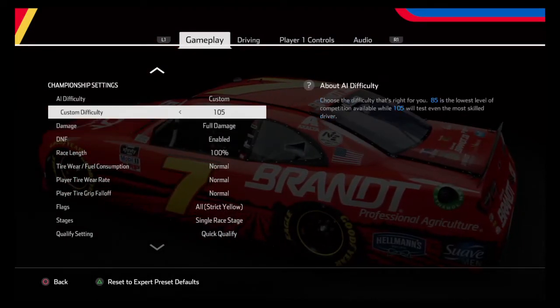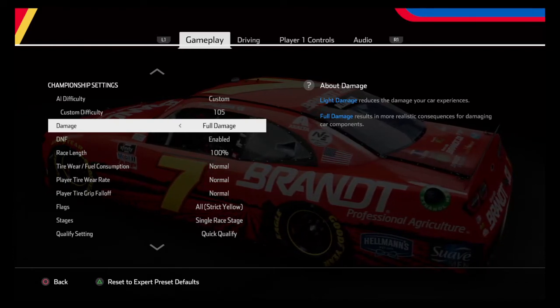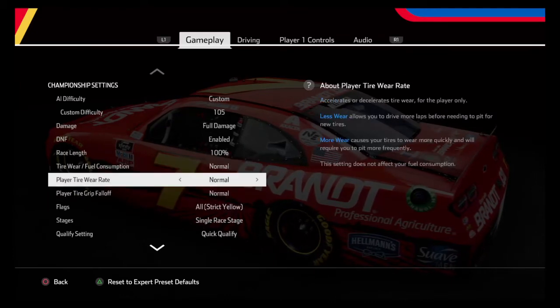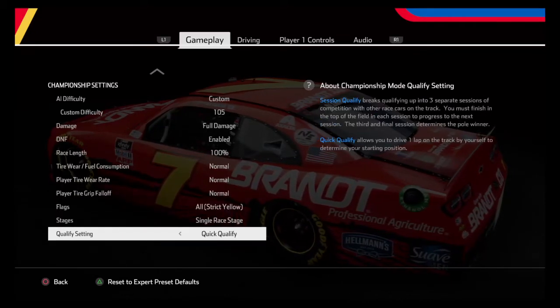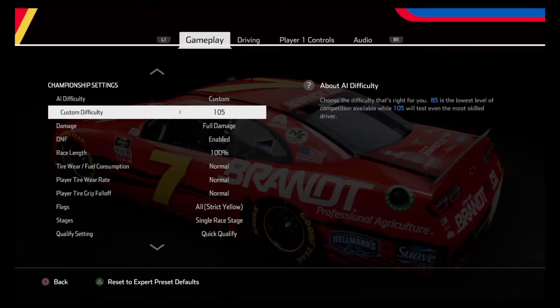And full damage, of course, and 105. I actually don't think I got any kind of damage whatsoever. So hey, that's pretty good. Strict yellow, only 2 cautions that race, normal all around. Single stage, quick qualify, all that fun stuff. 105 difficulty, can't go higher than that.